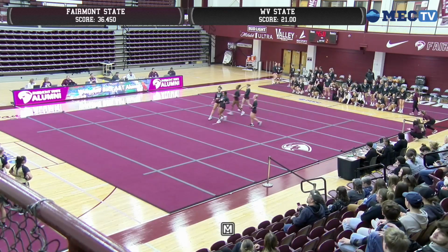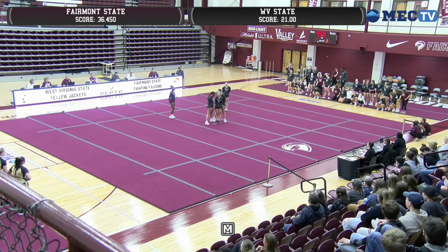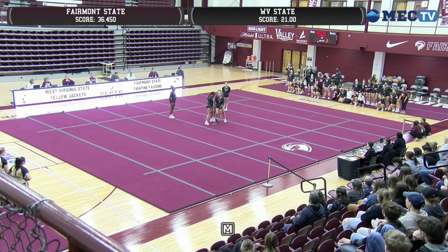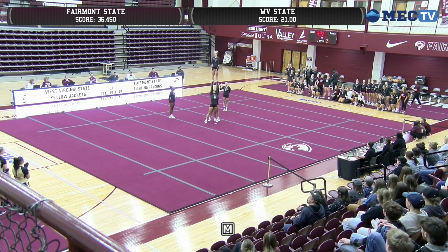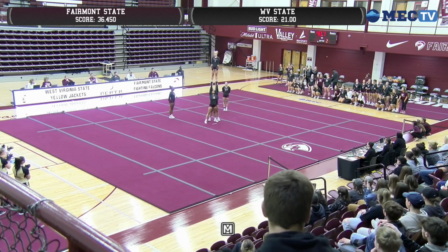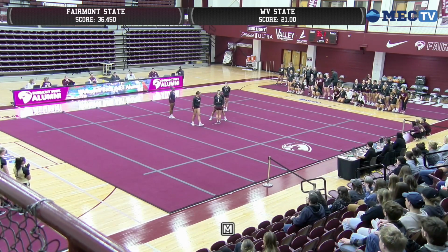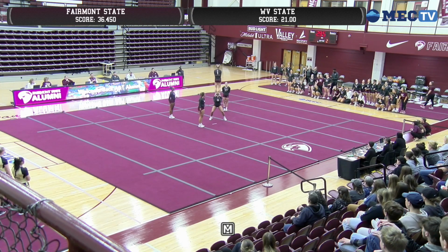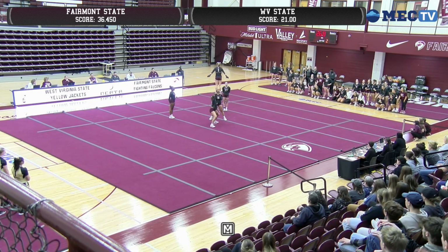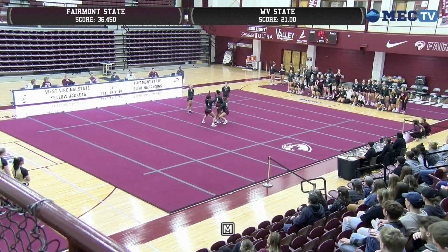Next, we have Fairmont State with a start value of 10.0 in the 5 element. Again, we're looking for the same things as the previous event. Stability of the structure. Good body control. Very nice for the Falcons. That was very controlled. Very good body positioning for top number 1, Chloe Smith. I think I saw a little bit of a shuffle there with the feet. Good layout. Good landing. She had good body positioning, had a good lift.